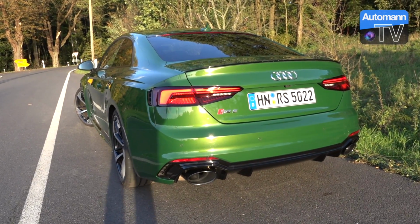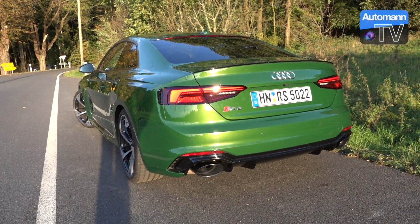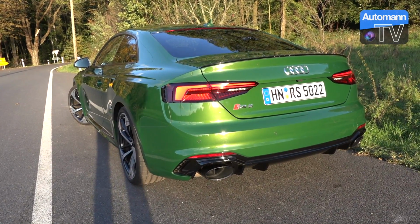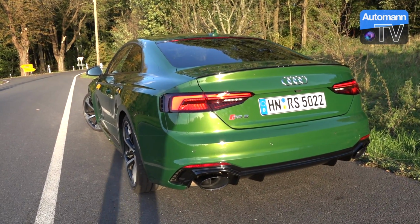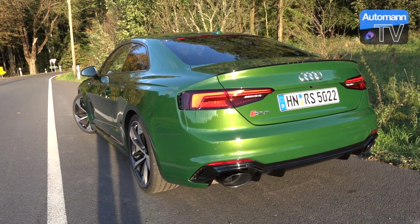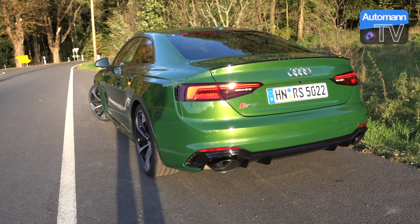Wir haben ja mit der Driftbox sogar nochmal die 0 auf 100 Zeit gemessen und auf die 100 auf 200 Zeit. Das sind Werte, die absolut auf dem Level M4 Competition Pack beziehungsweise auch fast schon in Richtung C63S sind, den wir gefahren sind. Also da gibt es überhaupt nichts dran zu meckern. Motor ist auch die Antriebseinheit, die entsprechend von Porsche kommt, richtig klasse.